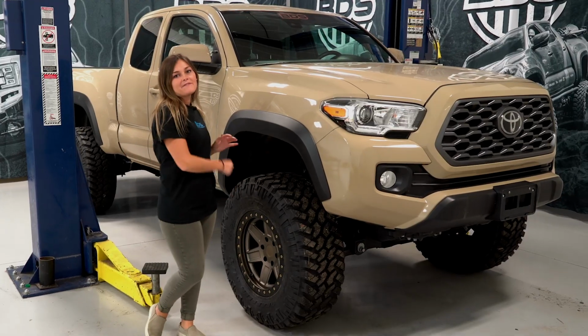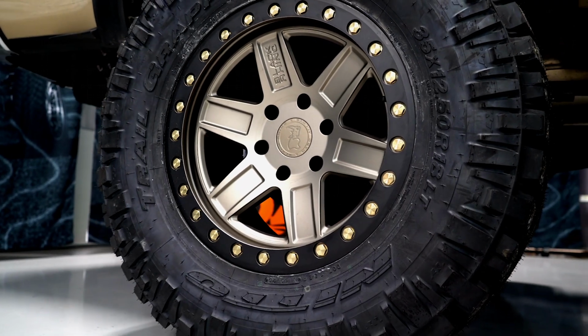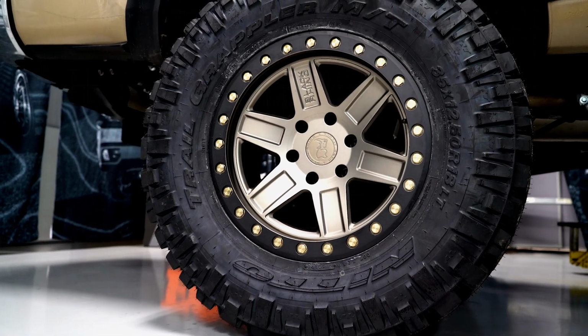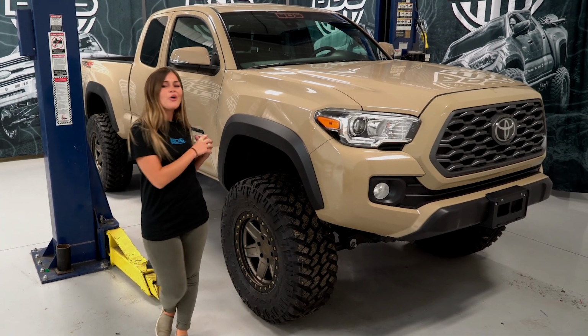While gaining all the benefits of a coilover system, we were able to fit some 35-inch Nitto Trail Grapplers on 18 by 9.5-inch Black Rhino Atticas in the matte bronze finish. These upgrades add off-road capability and make the truck look a whole lot better.